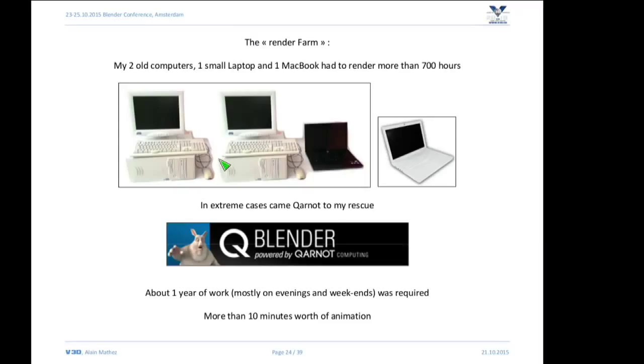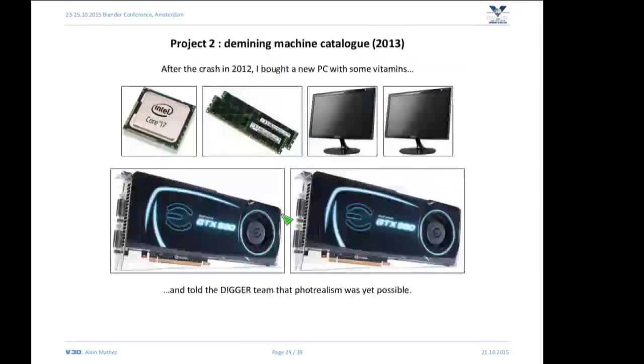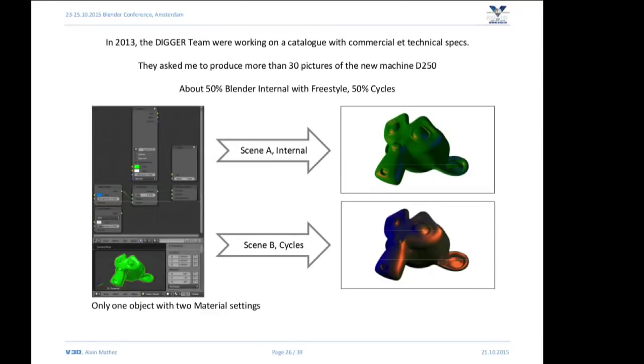This was my render farm, two old PCs and a laptop, and sometimes a notebook. And I also use this in extreme cases. I also use this render farm. This was the first project. Then I bought a new PC with some vitamins and began the new project.